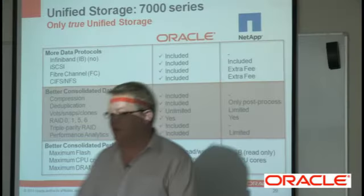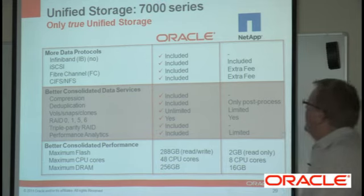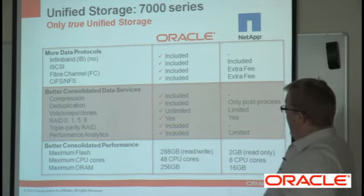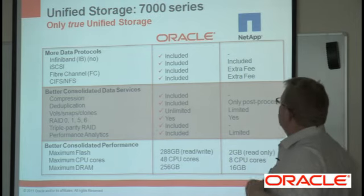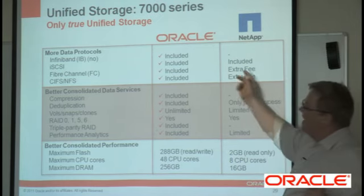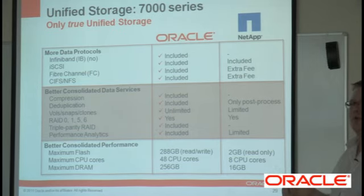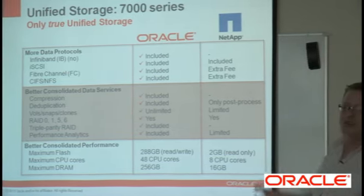Obviously, there's a different slide again when we're talking about our competition. Oracle versus NetApp. I remember I was talking to you about the hidden costs. For instance, a lot of times you're going to come across the IBM model of licensing things which we give out for free or which comes with the machine.